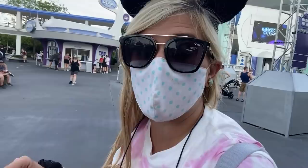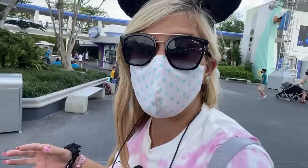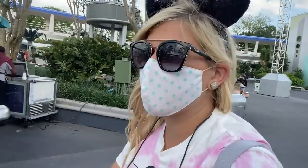So not a ton of roaming characters here in this park, but you'll see more of them in Epcot. And they're starting to test them out in Hollywood Studios too, so you'll just see them about. Feel free to go up and say hi, get a selfie. It's not the same as giving a hug, but I'll take what I can get with Buzz Lightyear.